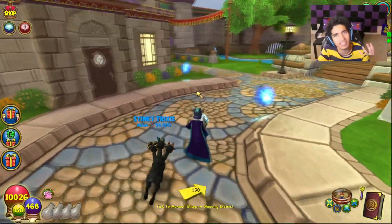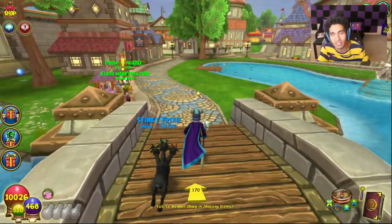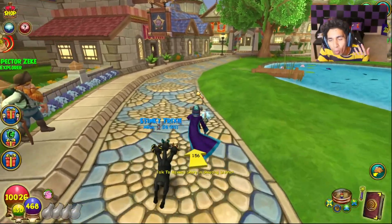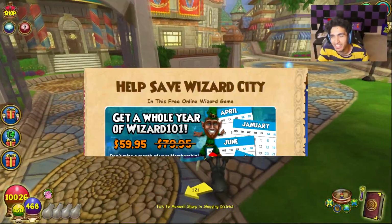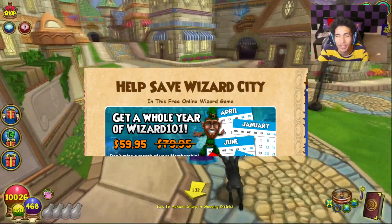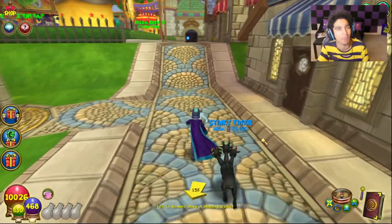And speaking of advertising, I really wish that the website, if you were to Google it for the first time and click on it, told you more about what the game was about. I think "Help Save Wizard City" doesn't really say much for something to be in big bold letters at the top of the website.